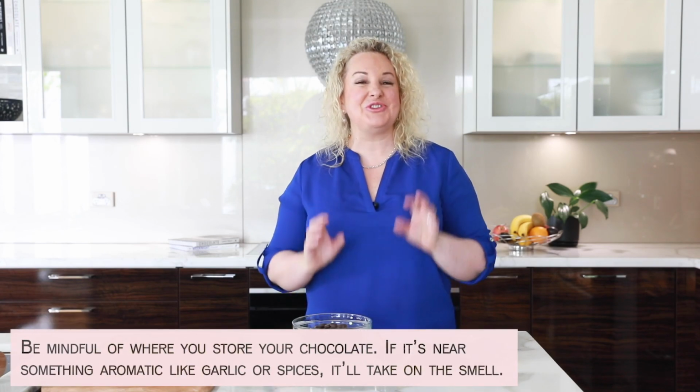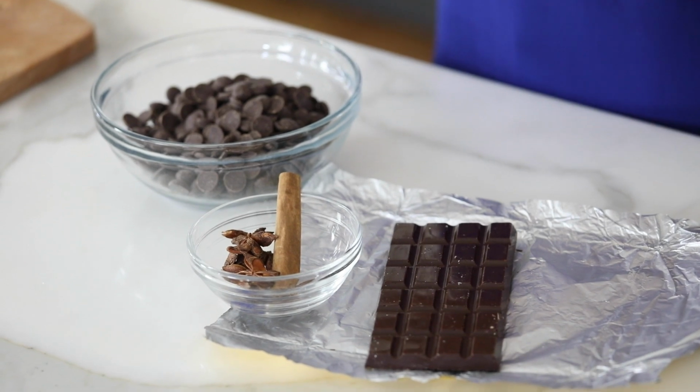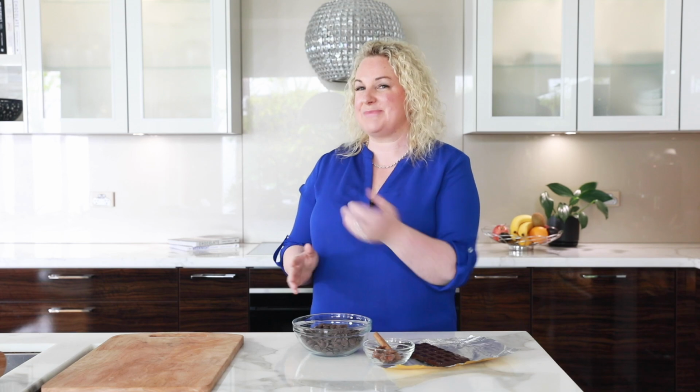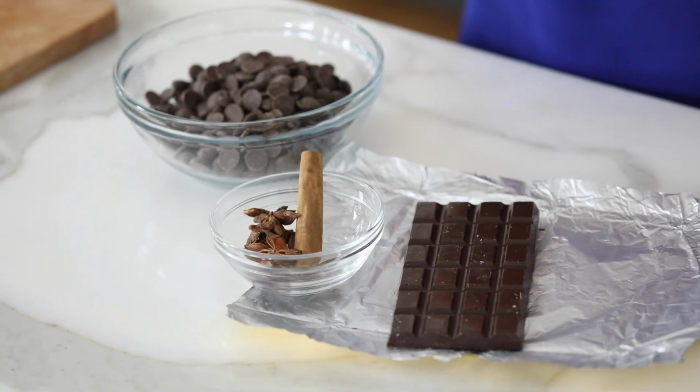When you're storing your chocolate, it's really essential that you don't store it next to anything that has a strong aroma. And that's quite a few things, your garlic, your onions, particularly spices. Chocolate will absorb all of those aromas, and next time you make something, it may have an aroma of garlic, onion, or a spice that you've stored it next to. So keep it well sealed, and a lot of people actually store it in the cellar or where they store their wine, because there's generally no other aromas in that area.